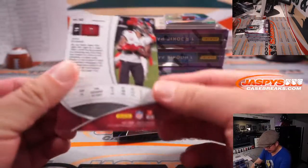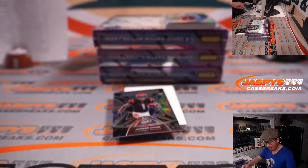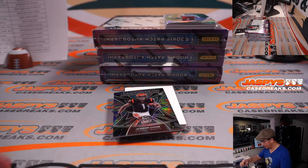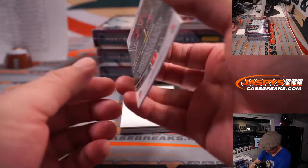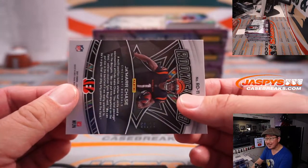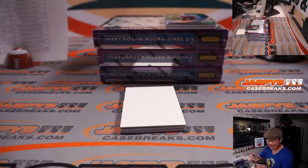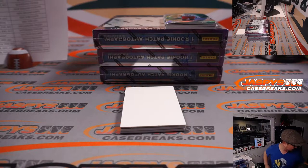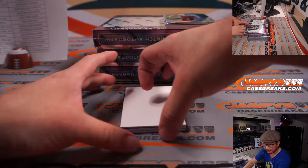All right, Mike Evans, 102 out of 149. Buccaneers 2. That'll be for Logan. And a Ja'Marr Chase rookie Aura. Oh, I thought there was going to be a lower number. 58 out of 75. That's going to be Cincinnati 8. And that's part of that Jacksonville group. It'll be for Eric with Cincinnati 8.